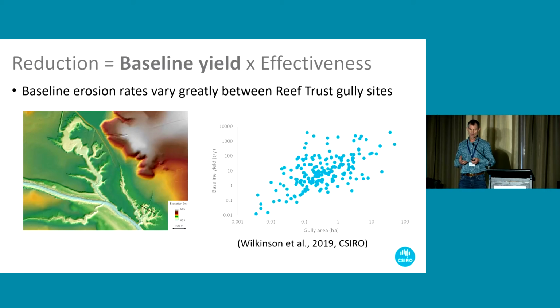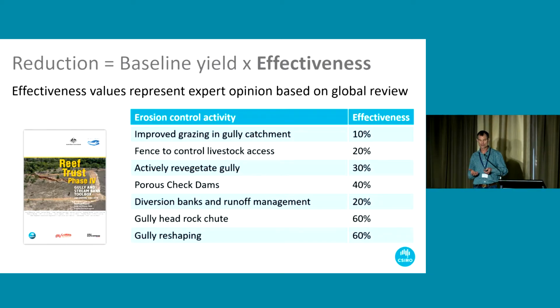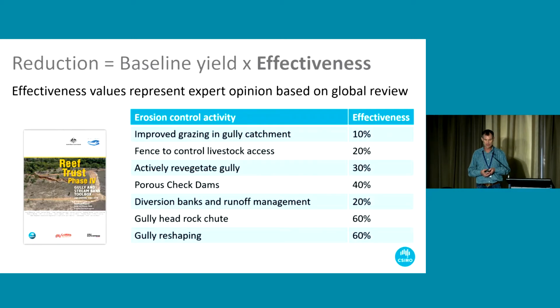And so what we've known from Reef Trust early days was that the baseline erosion rate varies a lot between our sites. And these were just back of the envelope calculations. And so different gullies were forecast to erode in different ways. And essentially NESP has been testing that as a hypothesis, whether they really are that variable. And the other thing we've been working on is the effectiveness percentages themselves. So in the toolbox, we provided effectiveness values which represented expert opinion based on global review. And so at the start of NESP, there was really no quantitative studies of gully erosion control effectiveness in Great Barrier Reef catchments. And so these are some of the common activities which are being funded.